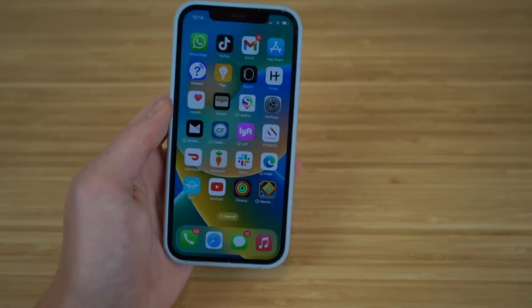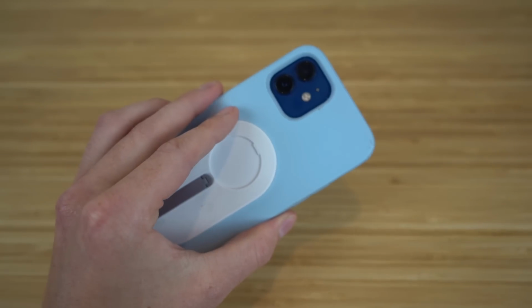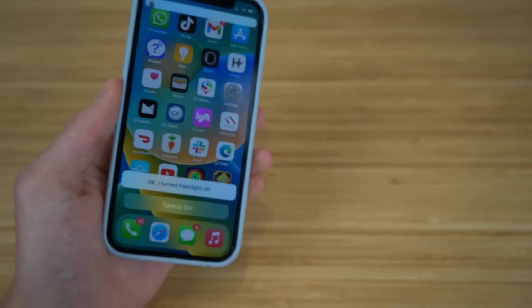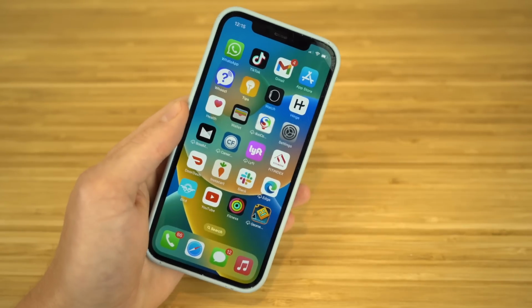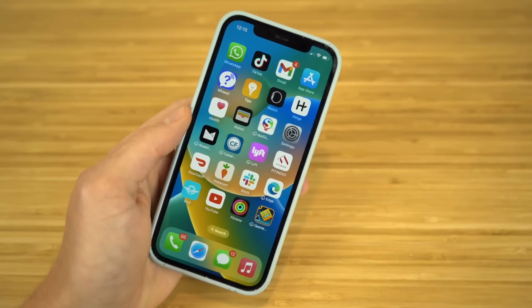You just have to say, Hey Siri, Knox. And just like that, by saying Knox, your flashlight will shut off in a similar fashion to it turning on when you use Lumos with your Harry Potter spell.